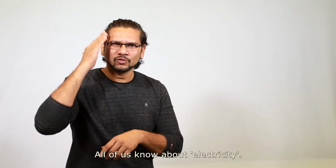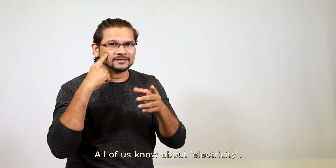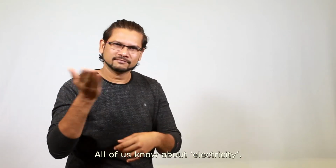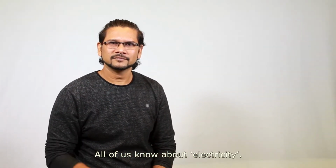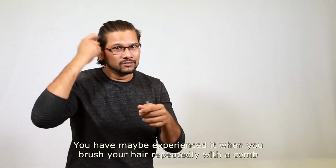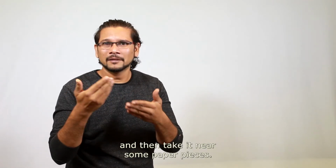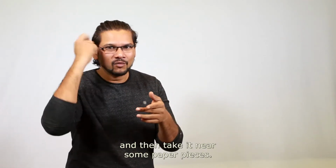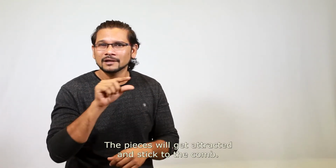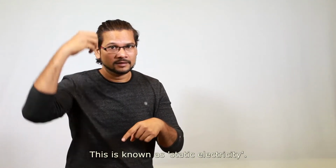All of us know about electricity. You have maybe experienced it when you brush your hair repeatedly with a comb and then take it near some paper pieces. The pieces will get attracted and stick to the comb. This is known as static electricity.